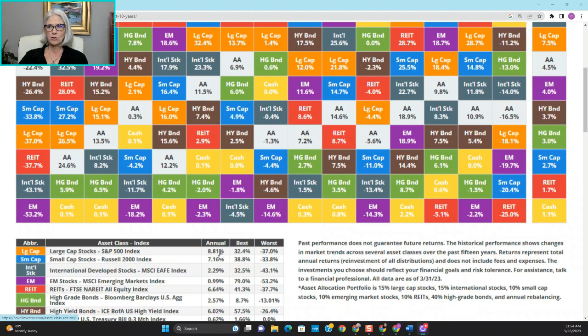Over the past 10 years, those investments had an 8.81% annual average return. Now keep in mind the returns on here include income that you get, whether that's dividends from stocks or interest from bonds. So this is the total return, the average return. What was the second best investment over the past 10 years? That was small cap stocks as represented by the Russell 2000 index, and small caps had a 7.16% return.